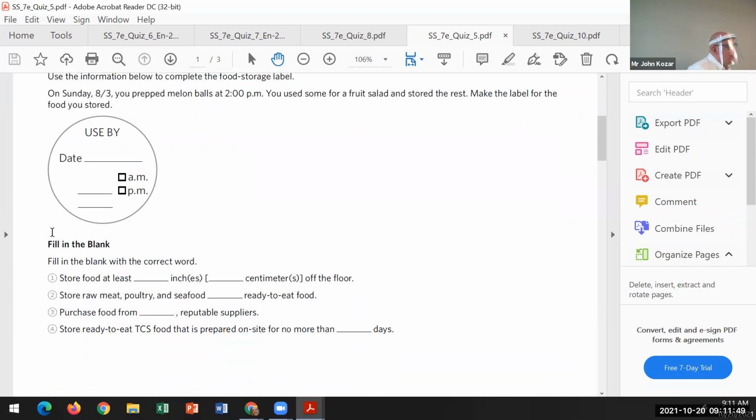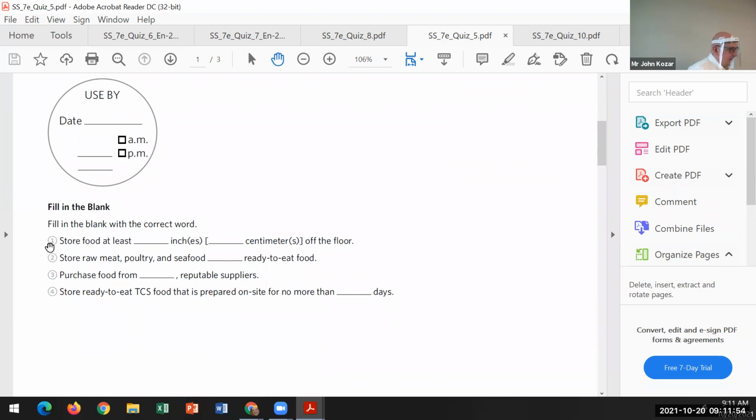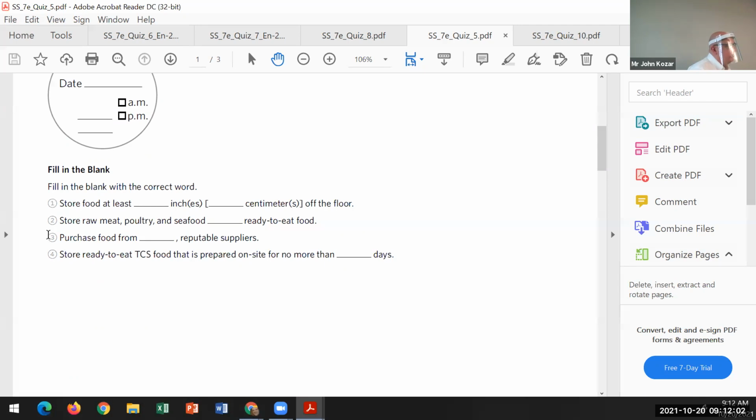Okay. Fill in the blank. Store food at least how many inches off the floor? 6 inches. Store raw meat, poultry, and seafood blank, ready to eat food. If separate is the best option, you could put that, but you could also put the word below.